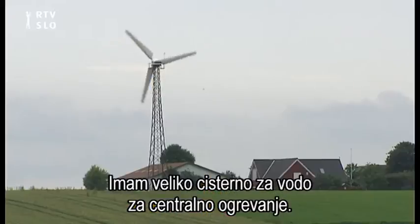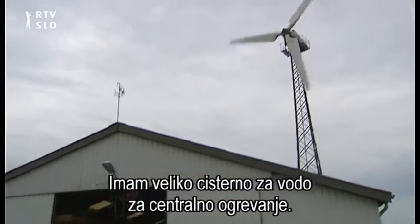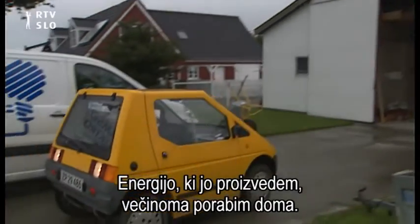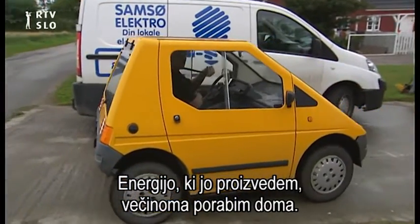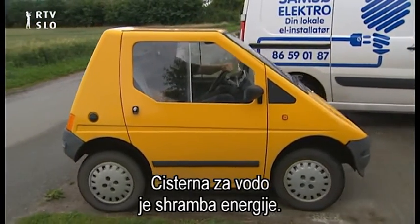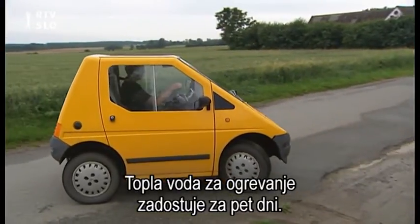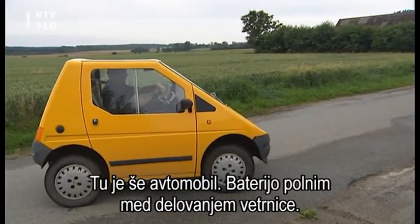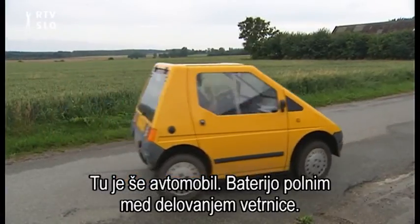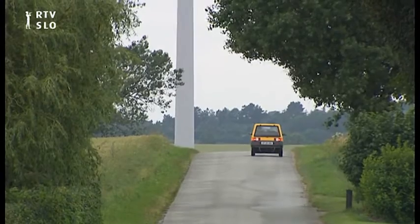I have a big heating water tank for central heating for my house. What you produce of energy is used mostly in my own house. The water tank is a way of storing the energy for a few days. I can store hot water for my central heating for up to about 5 days. The other way is the car. So when the turbine is running and producing power, I charge up the car.